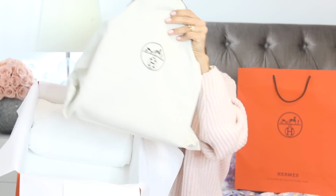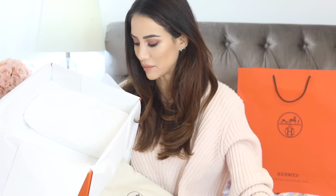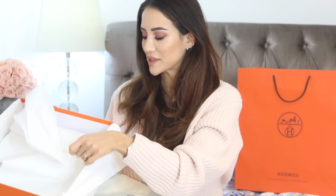So inside we have, besides the bag obviously, a Hermes booklet, and the raincoat. Wow, I didn't actually know they come with the rain protection. I guess I haven't seen enough of these unboxing videos. Oh my god, it's so beautiful.